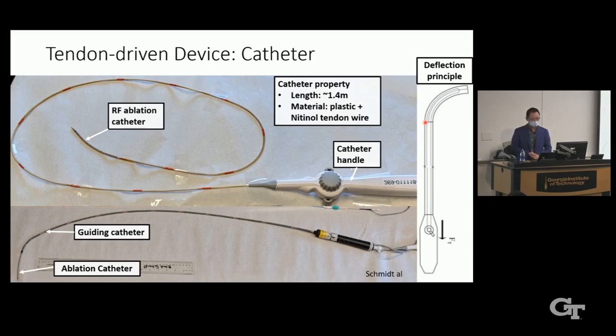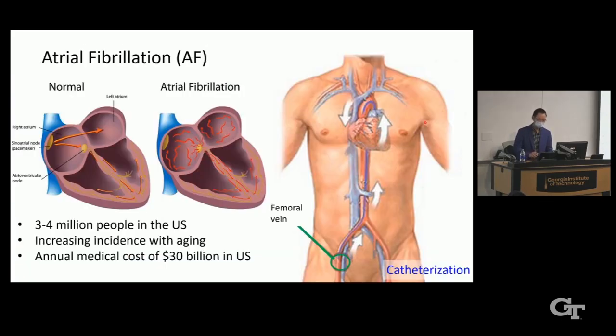So in my research, we focus on the catheter applications in the atrial fibrillation treatment. Here is some information about atrial fibrillation. And again, it's a very common disease. 3 to 4 million people are diagnosed every year in the United States.